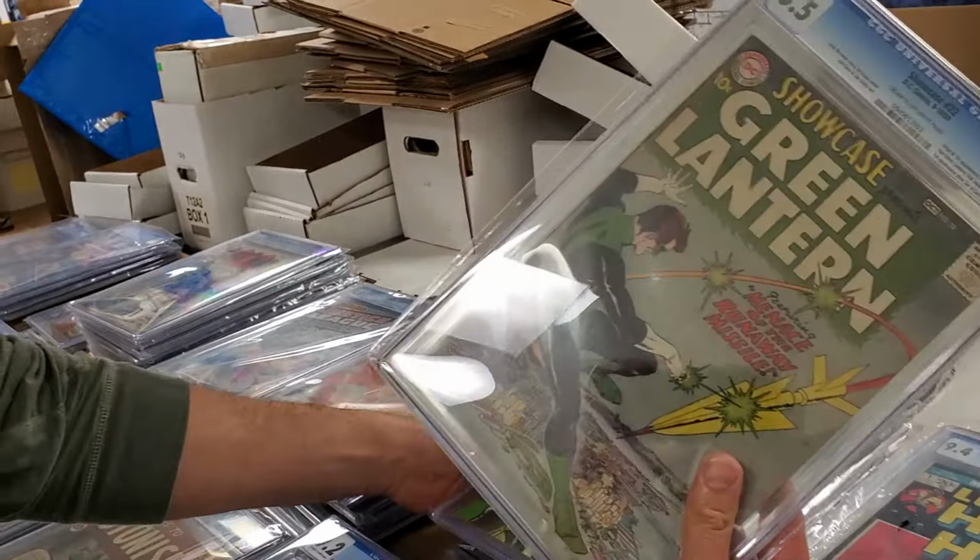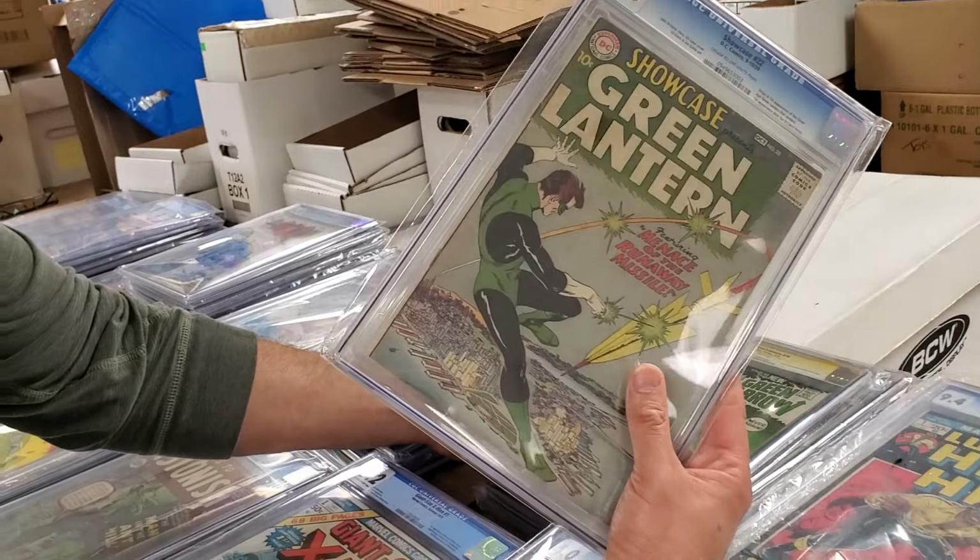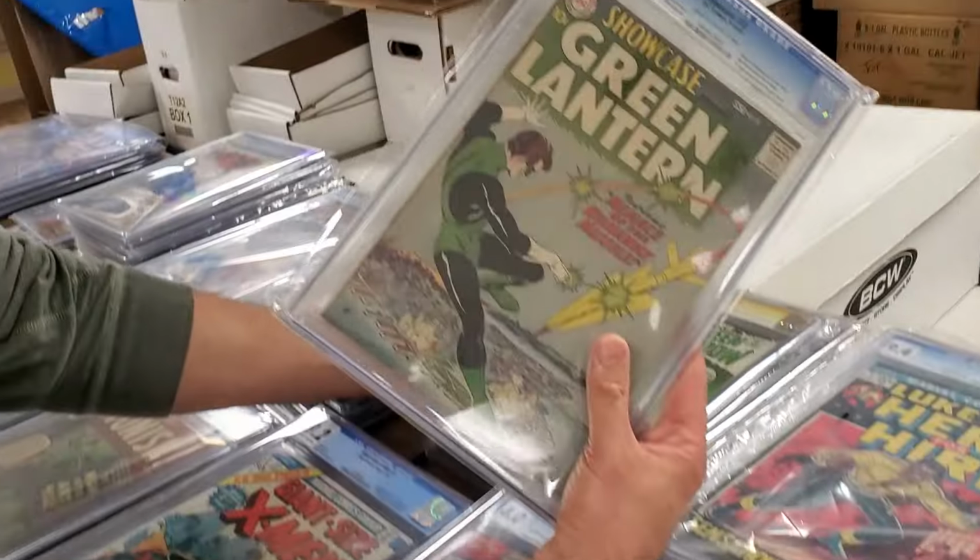This is just a sampling, guys. We have over 200 graded books that we just bought. We just picked these out of the boxes, but there's a lot more than this. Yep.